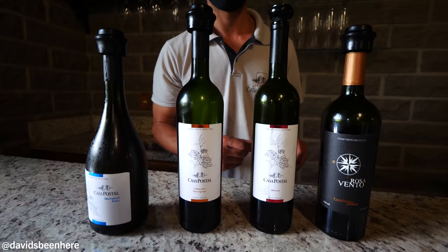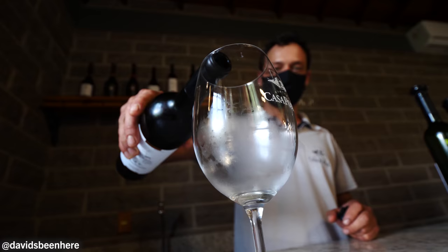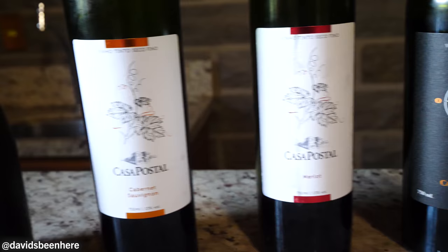Mmm. Oh, it's light, it's sweet. Mmm. Un po secado, no? Like seco. A Cabernet Sauvignon right here. Mmm. Oh, it's amazing. It's so different when you try wines from the vineyard. Cabernet Franc Merlot, 2018. Very similar to the one downstairs, but the one downstairs is 2019, no?